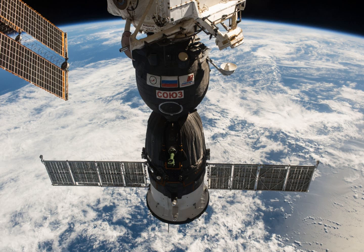Current: Soyuz MS-11. Soyuz MS-12. Planned: Soyuz MS-13. Soyuz MS-14. Soyuz MS-15. Soyuz MS-16.